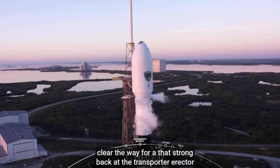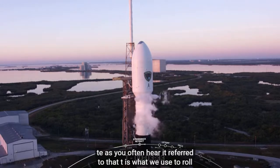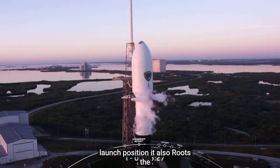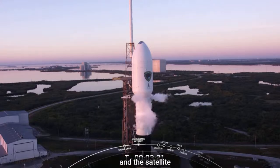That strongback is part of the transporter erector, or TE, as you often hear it referred to. That TE is what we use to roll Falcon 9 out to the launch pad and raise it to the vertical launch position. It also routes the power, the fluids, and the communication to both the rocket and the satellite.